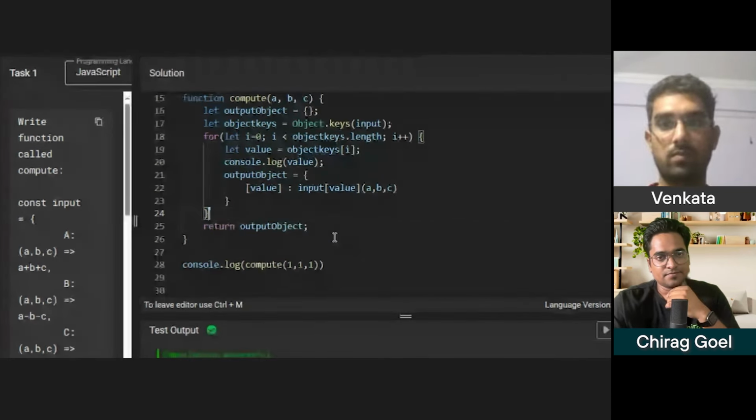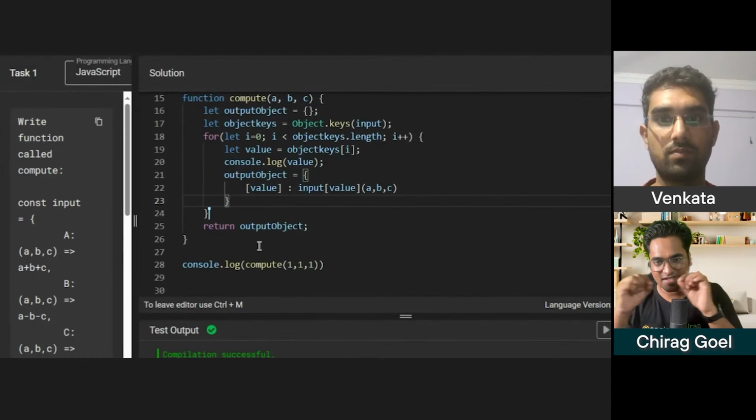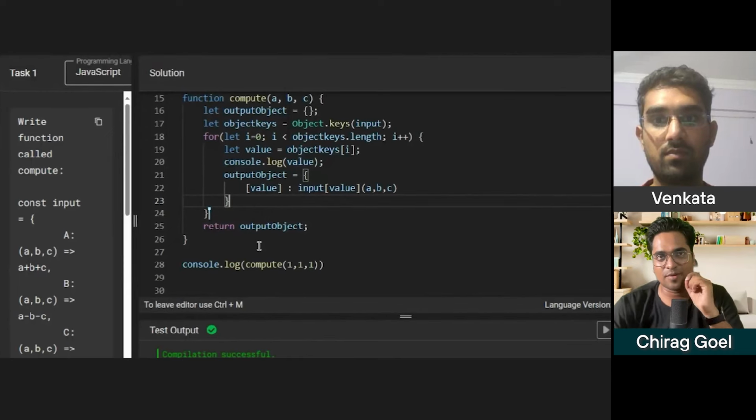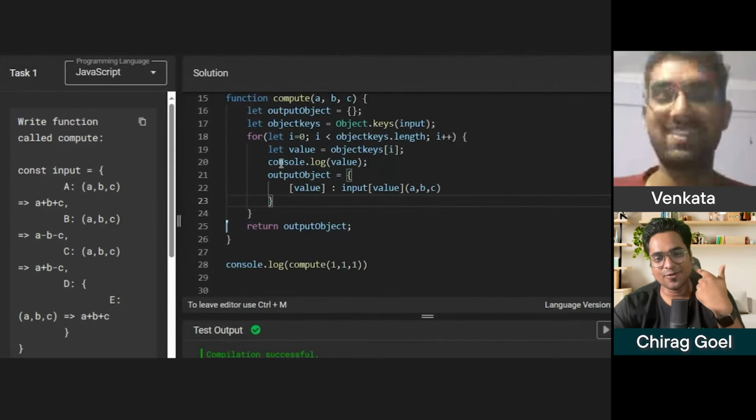Let's see. Meanwhile, whoever is watching it, please go and attempt this problem statement yourself. This is an interesting problem to solve for everyone. Yeah, this is the first time I'm solving this kind of problem. No worries. There is always a first time for so many things that we go through. Hence I am here to support you, but there are some boundaries to how much I can support, right?